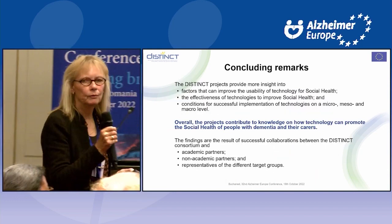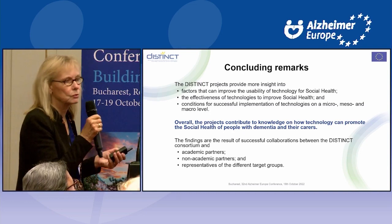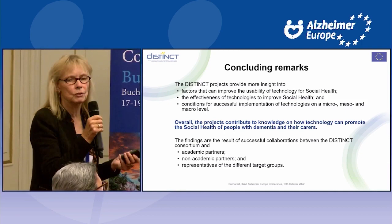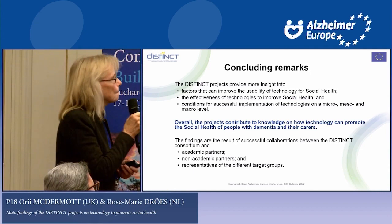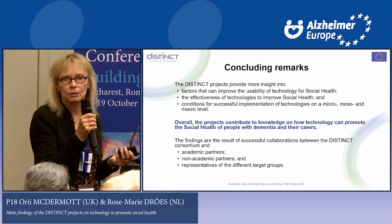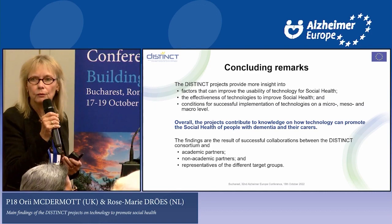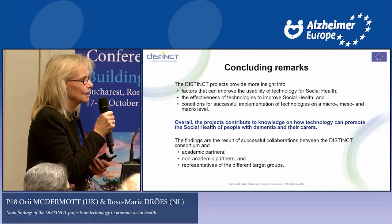The DISTINCT projects provide more insight into factors that can improve the usability of technology for social health. So we focus on social health, and the effectiveness of technologies to improve the social health, and some conditions for successful implementation. Overall, the projects contribute to knowledge on how technology can promote the social health of people with dementia. And as was already said, the findings are the result of successful collaborations between the DISTINCT consortium partners, but there are also non-academic partners and companies involved in DISTINCT, and also representatives of the different target groups. So it's a broad network we created around the core consortium partners.